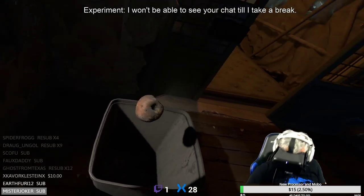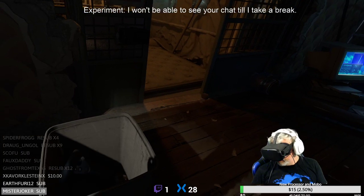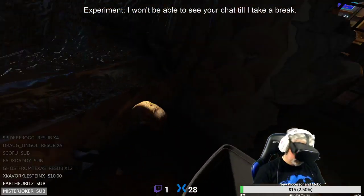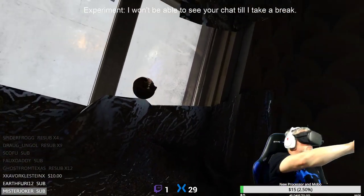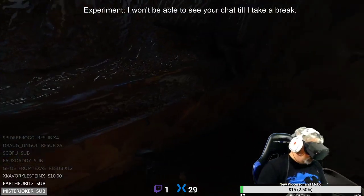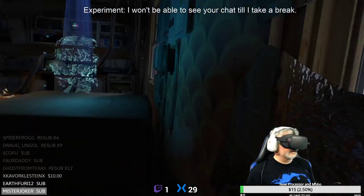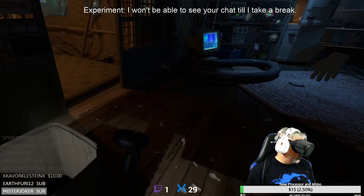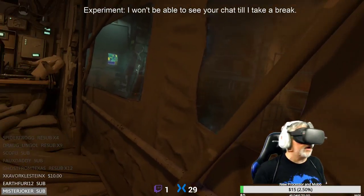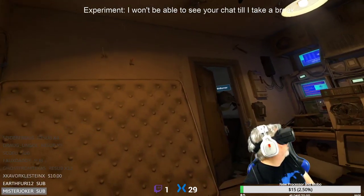There's some rotten apples in here. You want one? There you go. There's a rotten apple. I got another one. They're different models, which amazes me. God, this. I'm just blown away. Now this is freaking VR worth being impressed by, man. Wow.